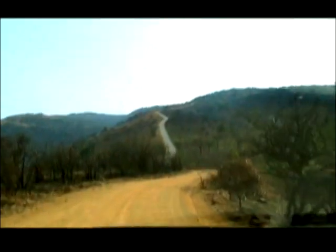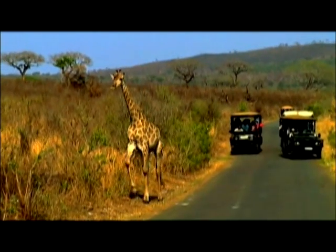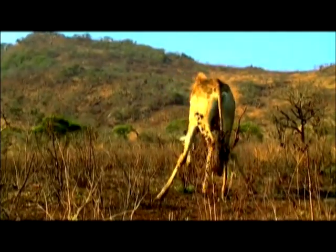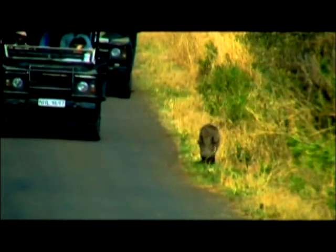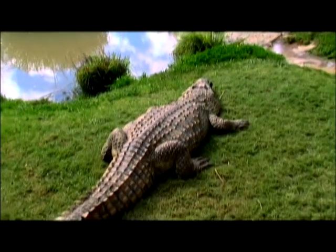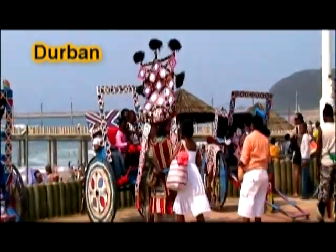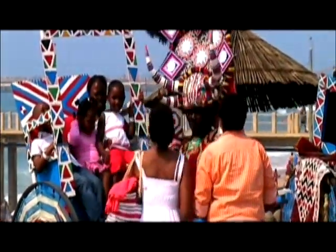The area is for the first time a bit mountainous and is our last game park. Arriving at the city of Durban on the Indian Ocean means the end of our guided tour. We stay a couple of days sightseeing.